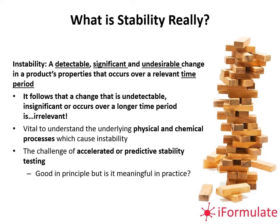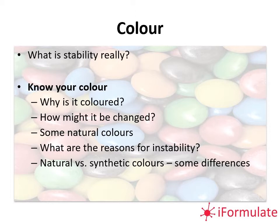Then one way of approaching that is to look at possible accelerated or predictive stability testing, and great advances are being made in that at the moment, and it's good in principle, but it's not always meaningful in practice. So that's a quick run through of stability. Let's move on to understanding and knowing your colour properly.